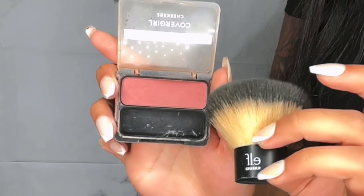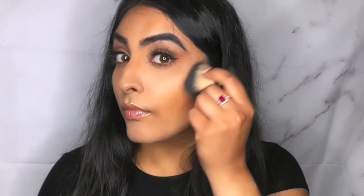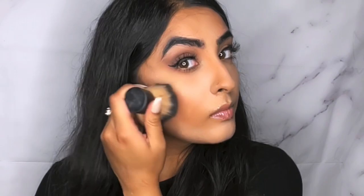Then I go in with my blush, and I like to apply my blush as kind of like the final touch. So I'm using my e.l.f. Kabuki brush just to apply the blush, and I apply it on top of where I put my contour, just a little bit above where I placed my contour. And you guys can apply blush this way, the way I'm doing it right now. Or you can go about it a little bit differently, and you can smile just to get the apples of your cheeks, which I will show right now.